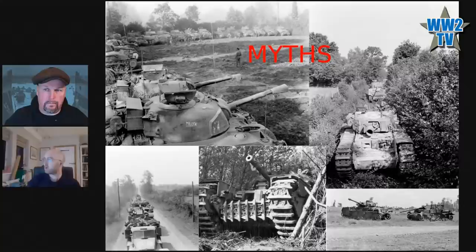So sometimes you'll get infantry just broadcasting back to battalion via the tank net, because that's far more reliable to use. And they sometimes will give Churchill tanks to British infantry battalion commanders to allow them to help coordinate their infantry in an attack. Actually, I'll come to one point in a second.